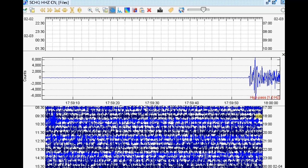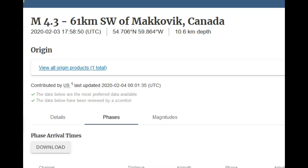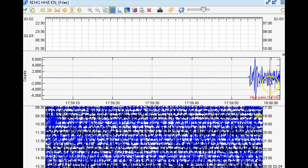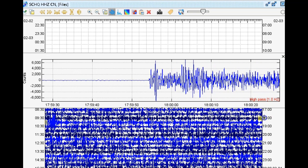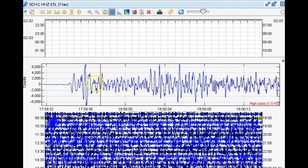So very quickly here we have some data from SCHQ, Broadband Vertical in the CN Network in Canada, with no location code, because none is given. I set a 1 Hz high pass filter. Now again, this strange 4.3 occurred on February 3rd, 2020 at 1758 UTC. It took about a minute and 3 seconds to arrive on this station, and we see in the proper time, right here, here is the event.